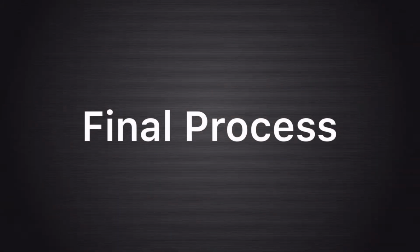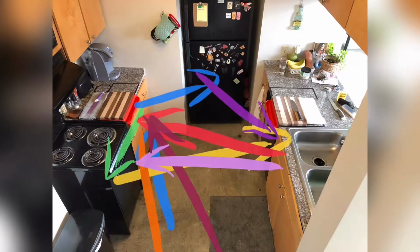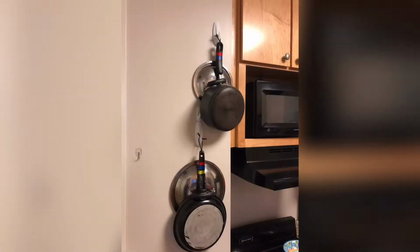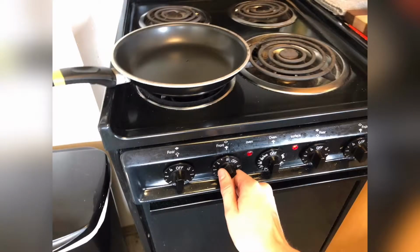Our final step was to add all of these ideas together and create a better process. After analyzing our original videos, we noticed that much of our waste was coming from walking across the kitchen. To fix this, we created a circular process with cells for each stage of the cooking process. Our first step was to get the pots and pans on the stove and turn on the oven. This made it so we weren't waiting for the pans to heat up later.